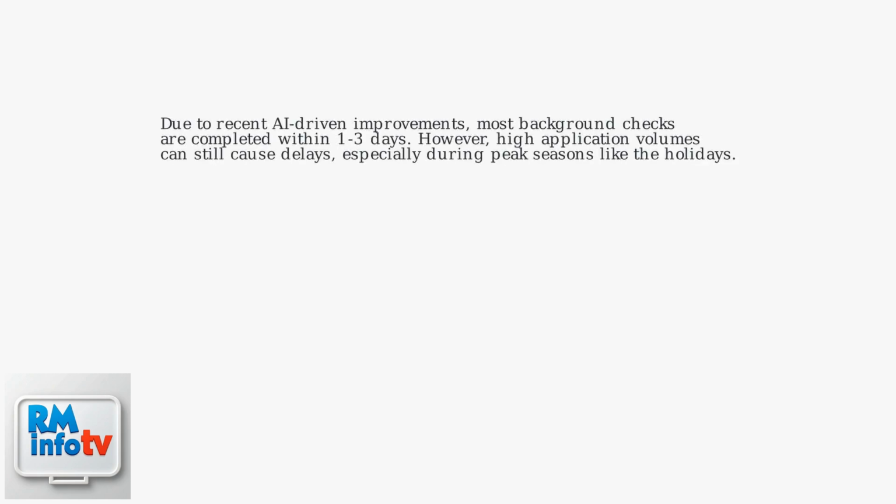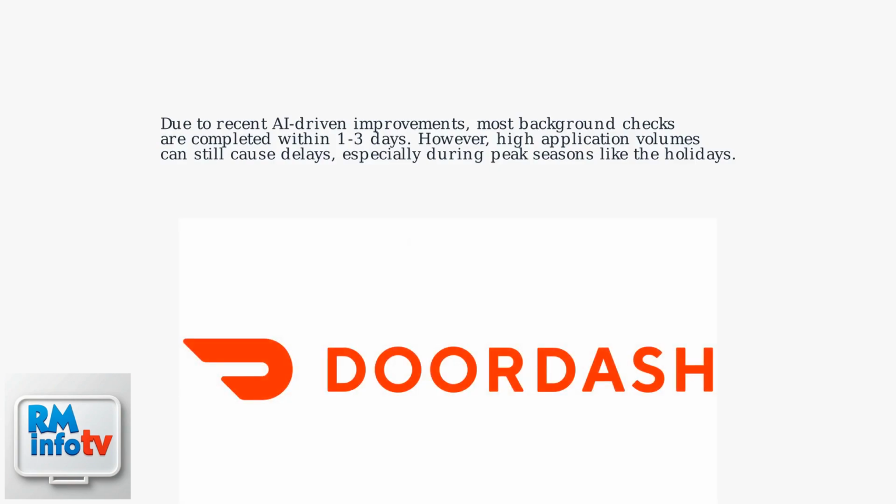If uploading documents doesn't resolve the issue within 48 hours, contact DoorDash support. You can reach them via the app's help center or email at support@doordash.com. Due to recent AI-driven improvements, most background checks are completed within 1 to 3 days. However, high application volumes can still cause delays, especially during peak seasons like the holidays.